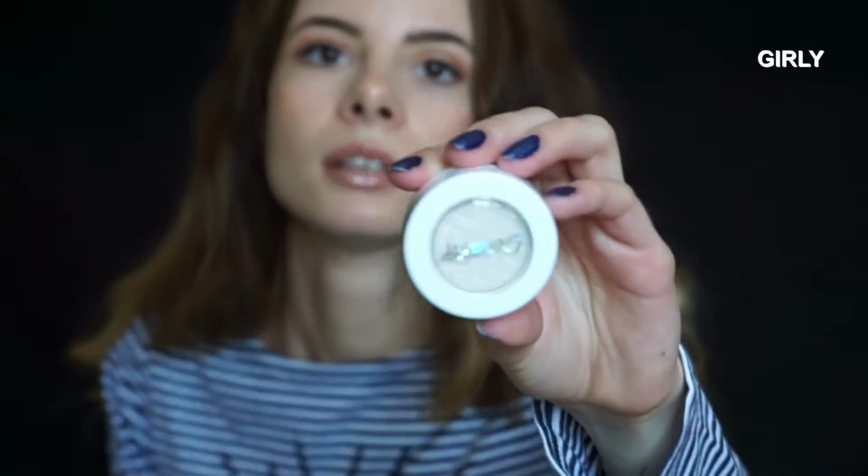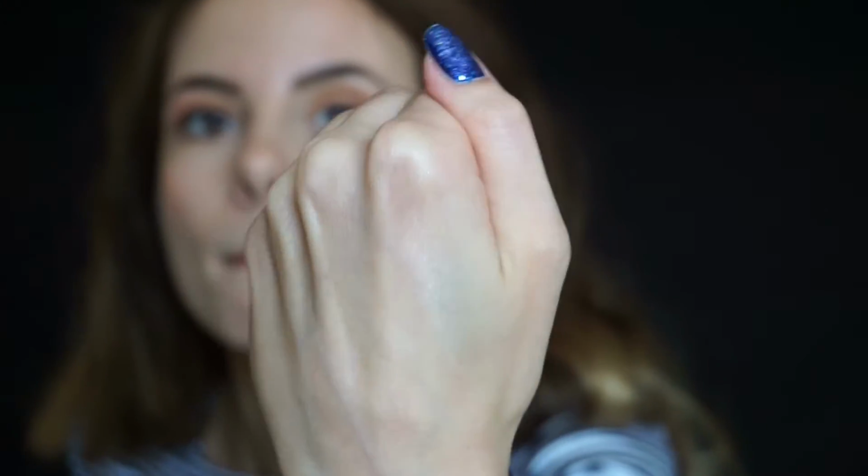Without talking too much, let's move on, and I have the last two eyeshadows right here, and they're looking amazing. This one is called Girly. I think it will be such a beautiful highlighting shade. I didn't know it's matte. Or no, it's... wow. Colourpop is just amazing. Look, guys.